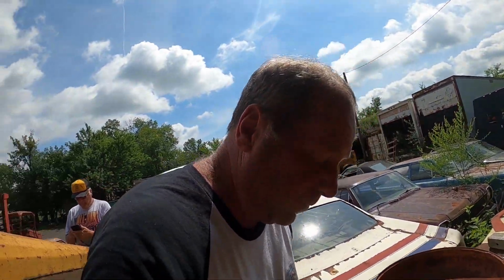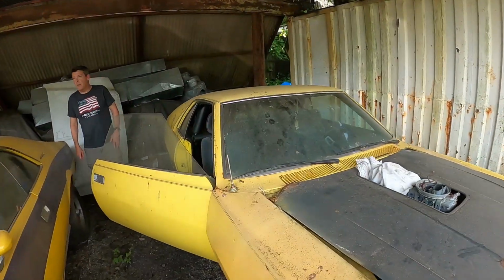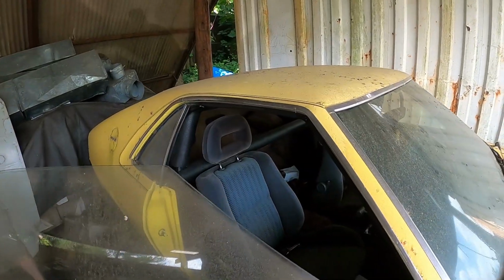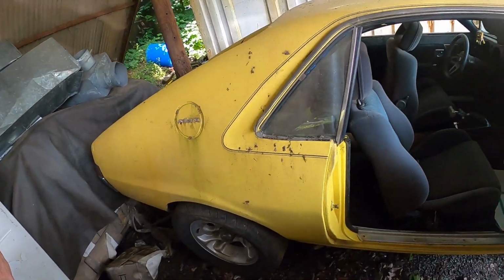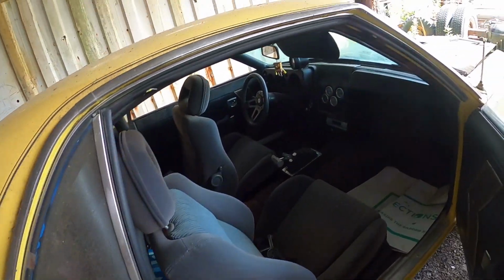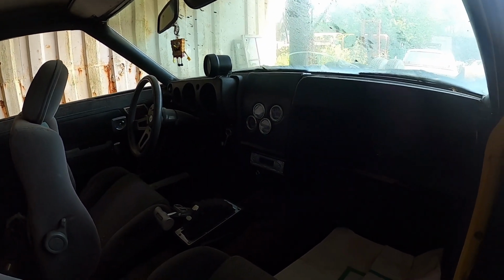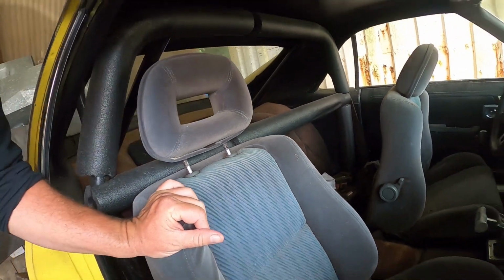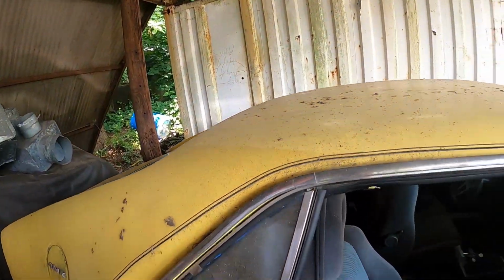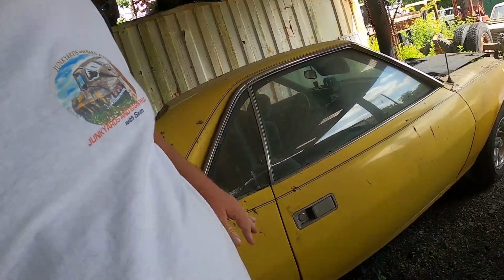Yeah, I know all you AMC guys, and actually even some of you who aren't AMC guys right now are going, oh my God, this is awesome. It is awesome. So Ralph, this one's got a roll cage in it. Yeah, that one ain't bad. Check it out. Wow. Nice Hurst shifter. All kinds of goodies to look at. Nice speakers in the back, full cage. So this one somebody probably took to the track a couple times, I would think. Looks that way.